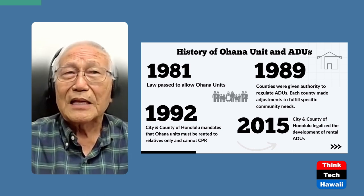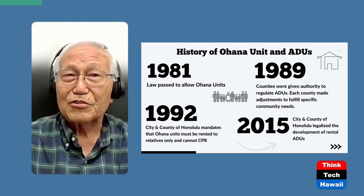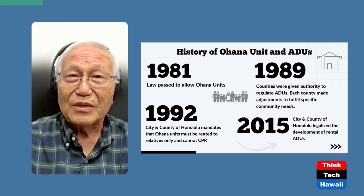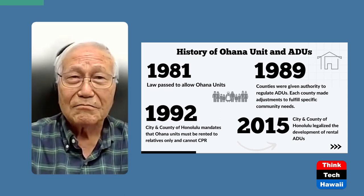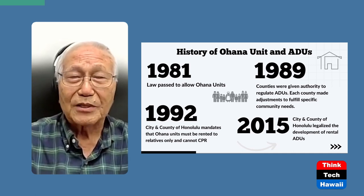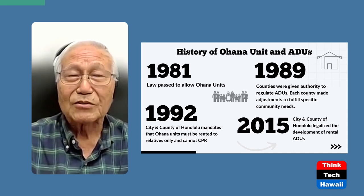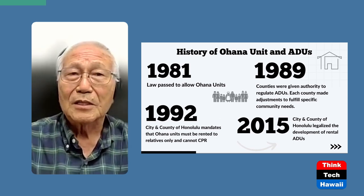Then in 1992, the neighborhood board and other people came on even stronger and said, okay, we now will make it Ohana and you have to rent to relatives only and the homes have to be attached and you cannot condominiumize or CPR the property. Well, that kind of put a kibosh on a lot of people that wanted to get a second home and be able to CPR or make it bigger.